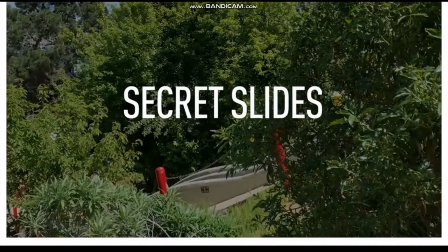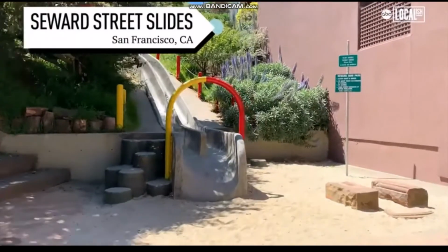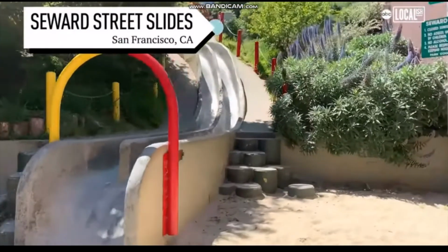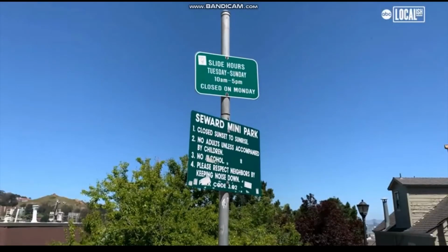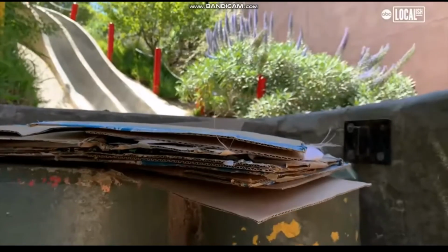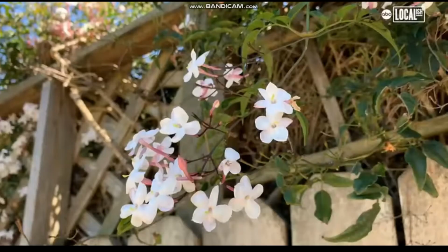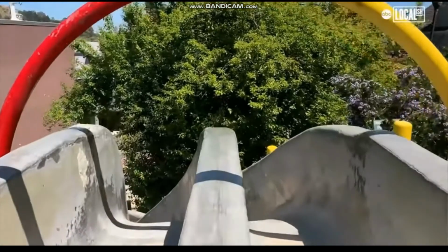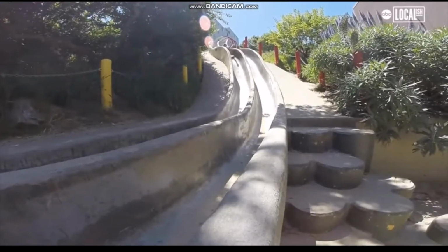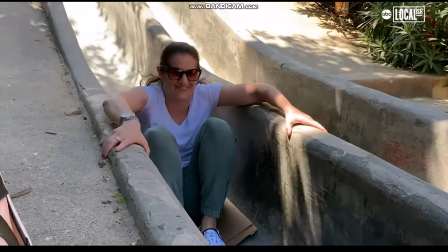One of the great parts about exploring San Francisco is discovering all the great parks we have here. Some of them are world famous, some of them are secret or little known. Today we are at Seward Mini Park and we're here to try out the hidden slides. This is really steep. Yeah, it's pretty steep. It smells delicious though because of all the jasmine. On a Saturday, this place is packed, but today we have it all to ourselves. That drop gets you.